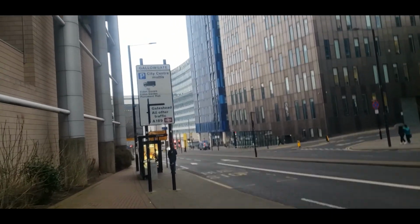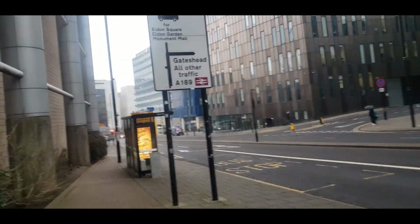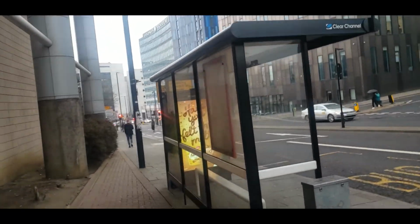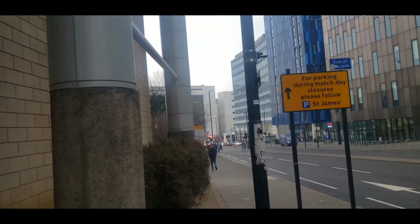Obviously, the city wants doing up. It wants a facelift, interior and exterior, but that's all it needs. Just some tender love and care. Fill in the cracks, fill in the walls, new tellies. I think they've got new tellies in anyway.